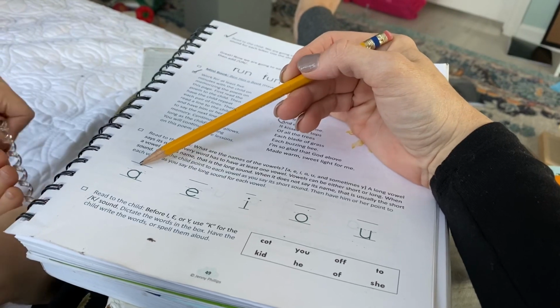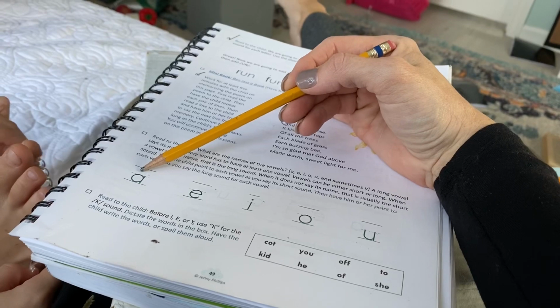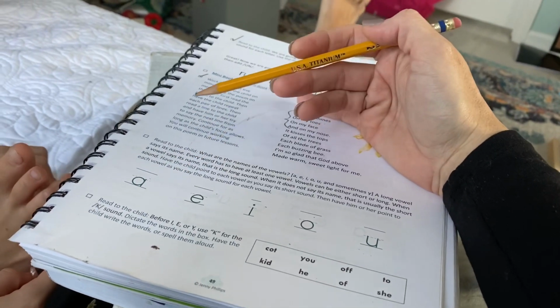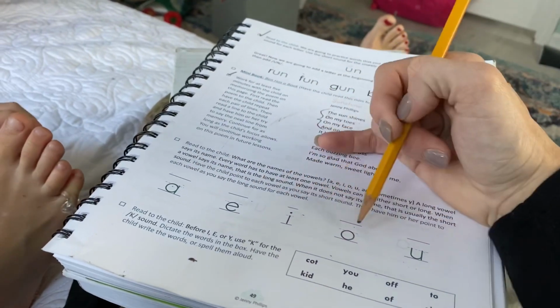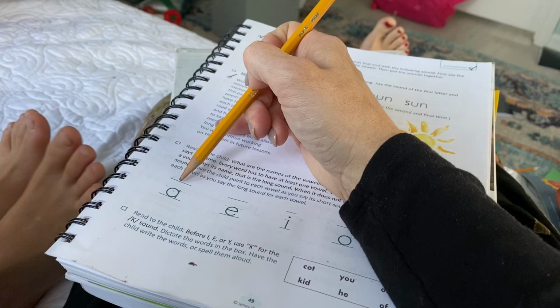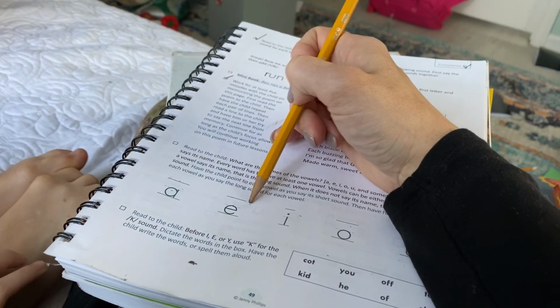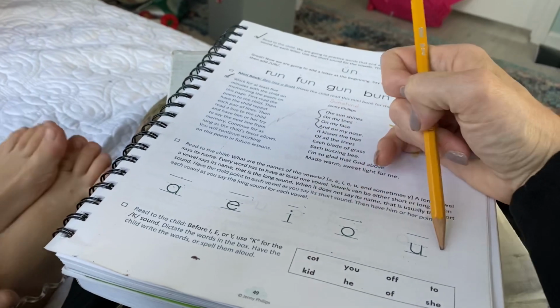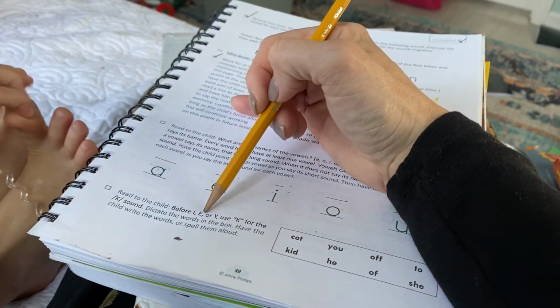And this one can also say not ah, but ah, right? Sometimes it says ah. Yeah. All right, so ah, eh, ah, ah. All right, let's say the long sounds. A. Yep. A, E, I, O, U, and sometimes Y. Good. All right, so before I, E, or Y. Okay.